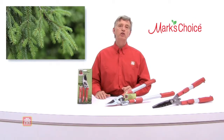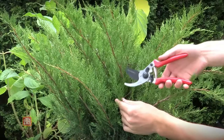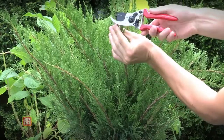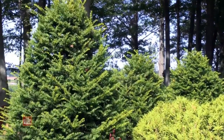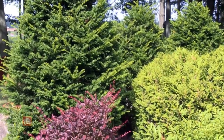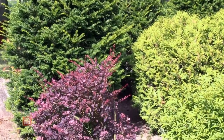With evergreens and junipers, the best time is in the spring also. Prune before the new growth and you avoid cutting off the growth that you wait all year for. But there's no wrong time to prune from the plant's point of view, only from our point of view. Proper timing helps create the kind of look that you want to achieve.